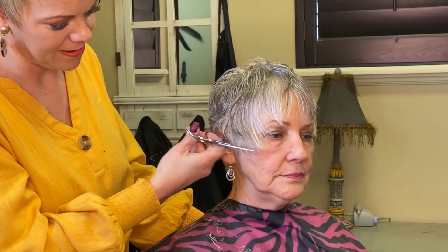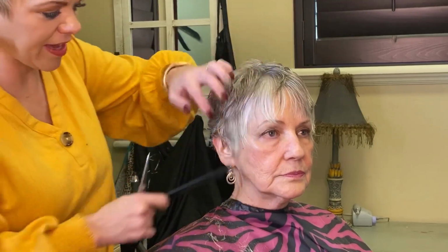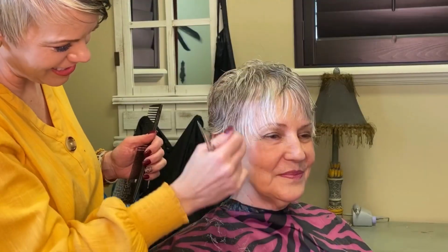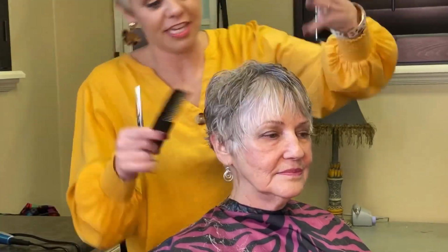Okay, and then this part is super fun because we can just take this, open and close your shears lightly, don't chunk it out. Just lightly, back and forth, back and forth. In just a minute, I'm gonna have her feel the back and let you know what she thinks. Right, Leila? Get rid of that back. Sorry, I'm trying not to get little hairs on your forehead. That's okay. And then if we need to, we can take more off when we're done.